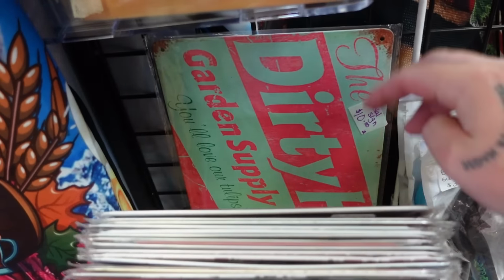Okay, the next thing I found, I absolutely love. I love all the things that I found, but this one in particular, I really love. So look at this. It's a cowboy hat trinket dish. Isn't that fun? I like it.